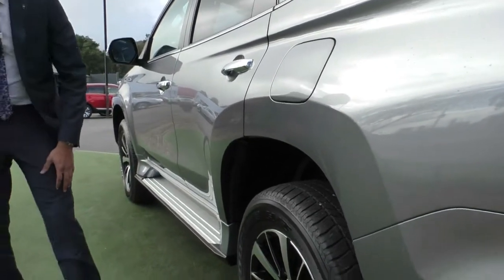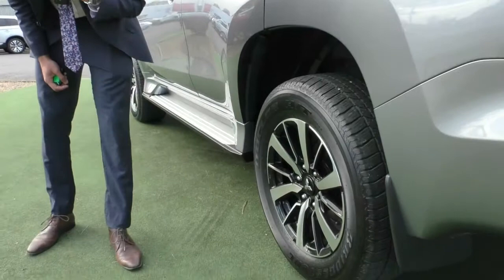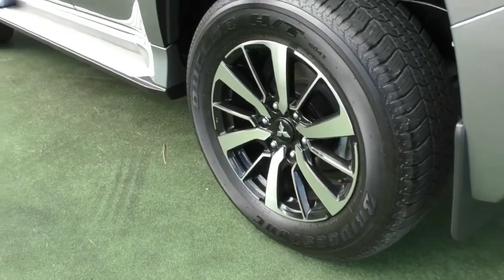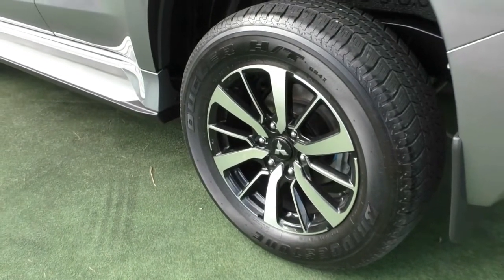Taking a look at that third rim. Now, generally this is the side with the most damage, but this rim actually has no damage on it whatsoever, and you've still got lots of tread on those tires.